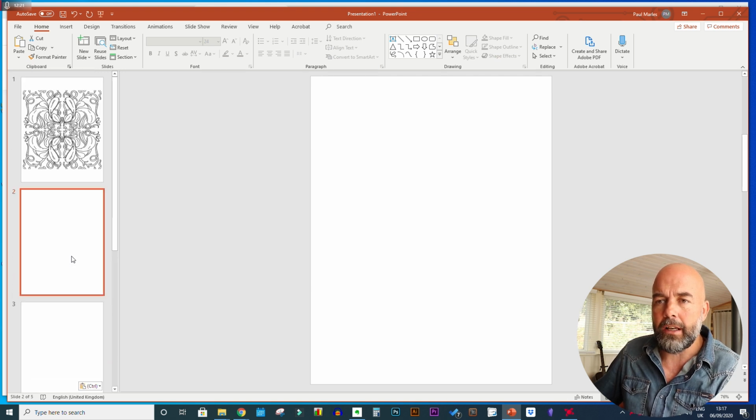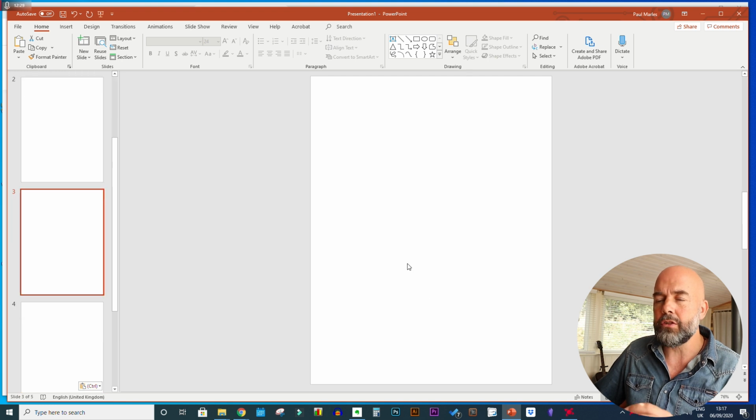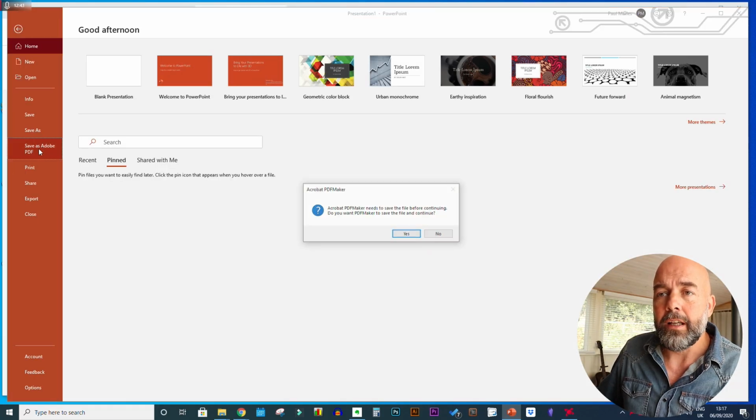So it's just a case of then going to the next page, dragging your JPEG image or file onto this, adjusting the size accordingly, going to your next page, doing the same until you've built up the number of pages you want. So that may be, if it's a colouring book, 38 pages, 50 pages, 70 pages, whatever.